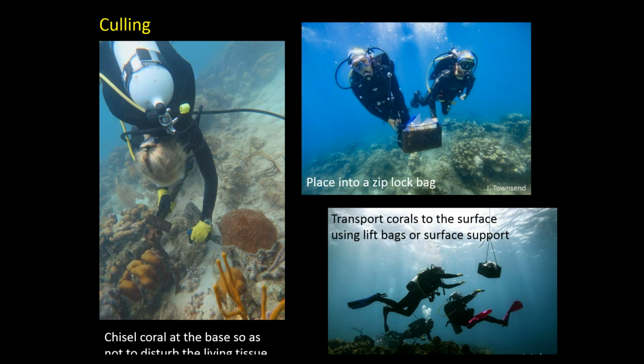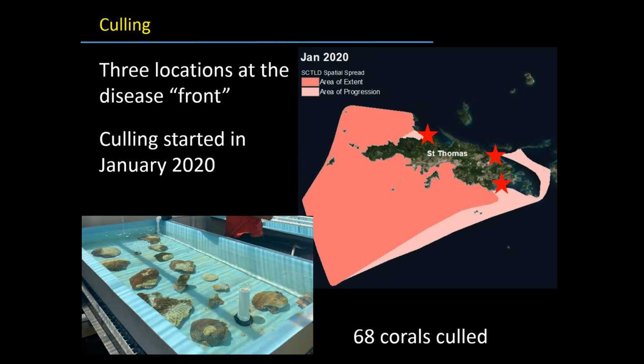So culling has really occurred at three main sites on St. Thomas. Those sites were the sites of the disease front as of January. So we started really intensively culling in January. Even with a big team, we've culled basically 68 corals from these sites. Of those corals, the ones that are really far gone, so almost fully dead, we tend to bring back and soak in bleach water and then dry, hoping to use the skeletons for future restoration activities. The rest we bring into the lab and we actually try to treat.